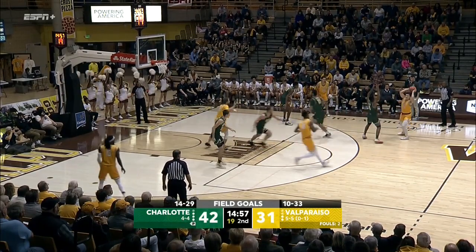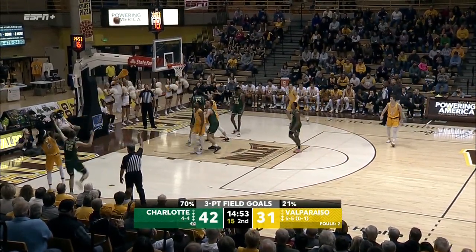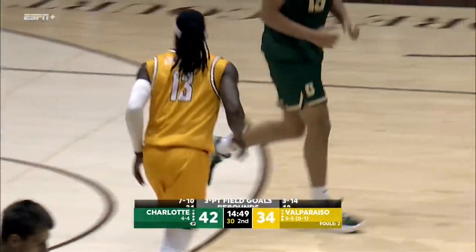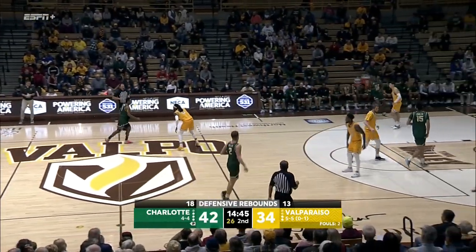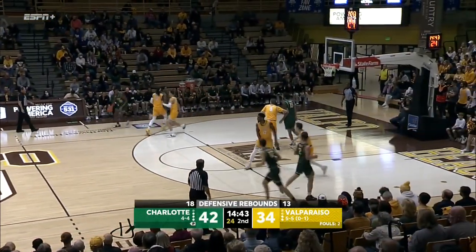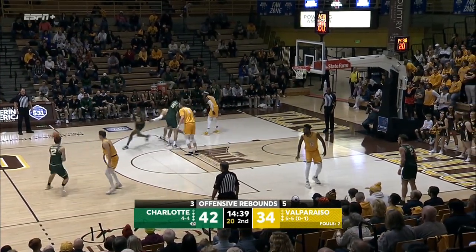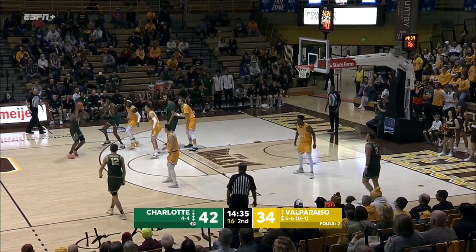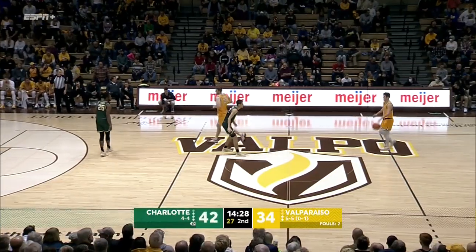Very important for Valpo not to panic. They gotta start making shots. Edwards, they need it. Wow, was that needed. Third three for Sheldon Edwards. Almost like that keeps them alive. Absolutely. They're afraid of getting blown out here. They're not getting stops. And you know, Sheldon Edwards has really been doing it on both ends.